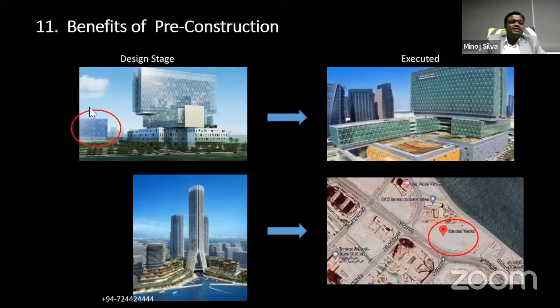Why did I circle this block? This is the administration building. Actually, this project has 5 or 7 buildings together. You can see all together: these are blocks and the patient tower. Now I forget what the actual things are. This is the administration building, an isolated building.